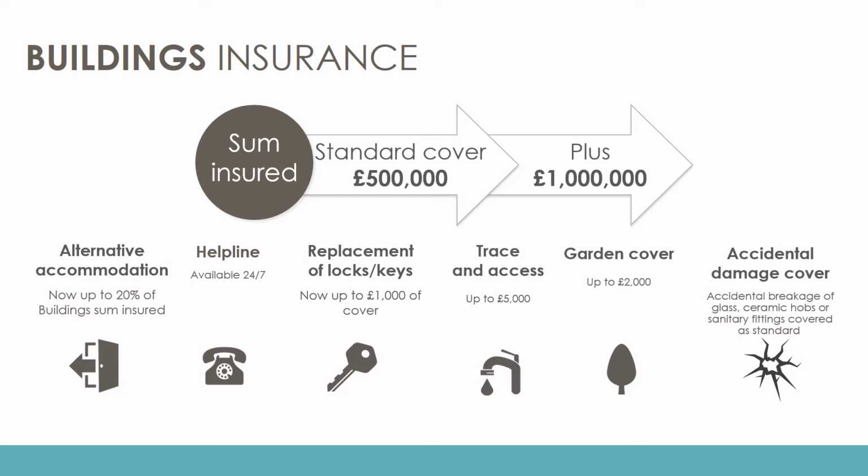There's £2,000 worth of cover for damage to trees, shrubs, plants, hedges and lawns. And a basic level of accidental damage cover is included as standard for glass, ceramic hobs or sanitary fittings fixed to the home, and now also accidental breakage of underground drains and pipes, as well as accidental damage to cables and underground tanks providing services to or from the home.